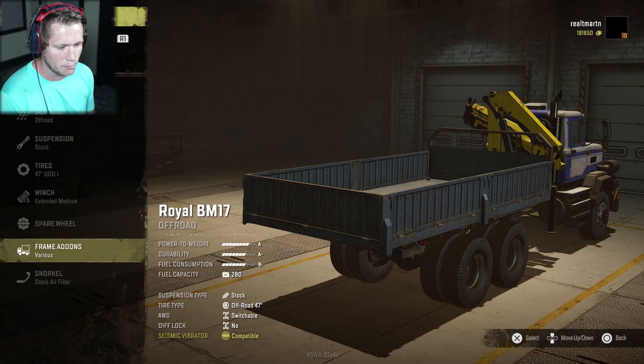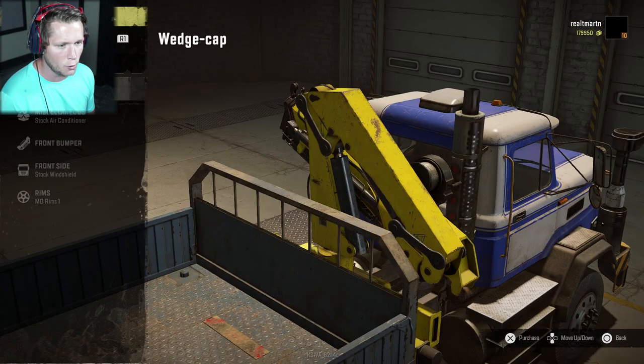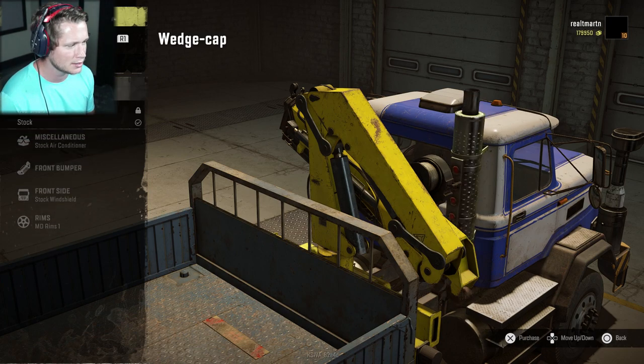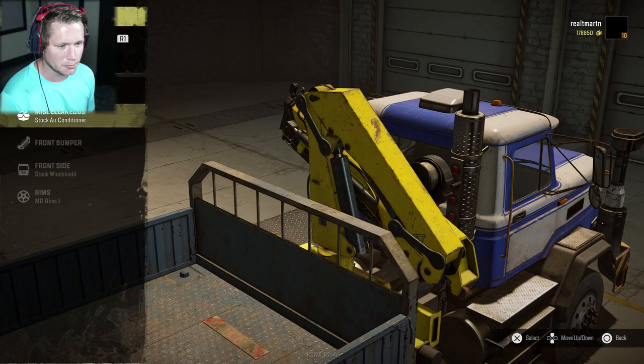All right, so we got the sideboard bed, the loading crane, snorkel. We're gonna go ahead and put a wedge cap snorkel on there, to be able to get through the deep water. Exhaust, we could do a wedge cap exhaust. I mean, that's pretty cool, but I don't know if it's worth $1,100. It is actually pretty dope. I'm gonna go for it. Yeah, that looks pretty good.